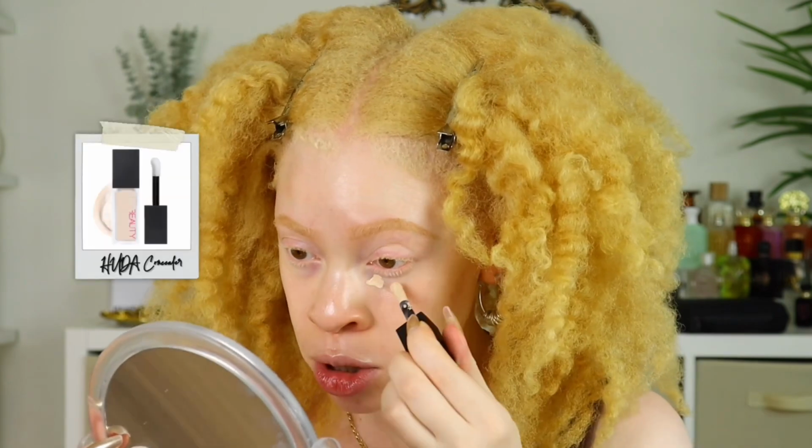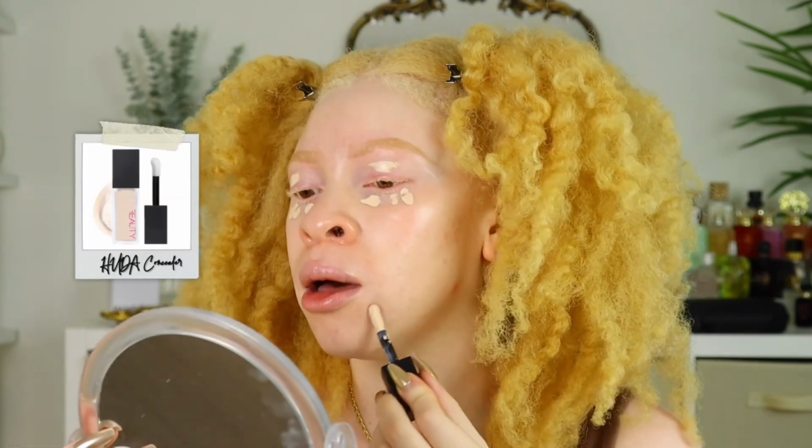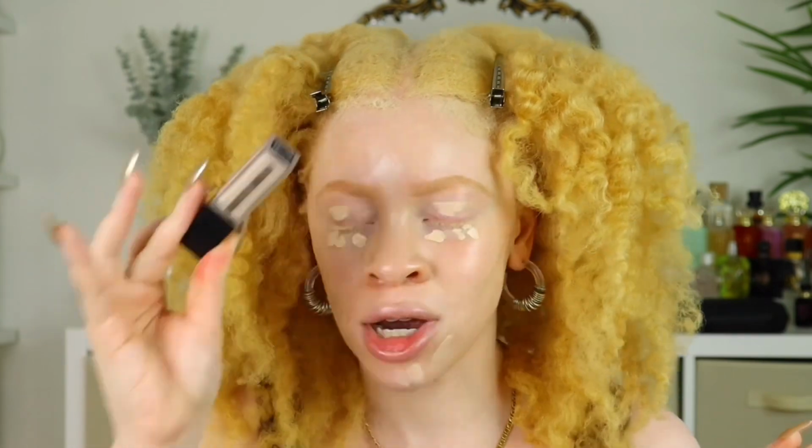So I just put this underneath my eye, on top of my eyelid, and where I have my little acne scars that are fading away, but they're still gonna peek through. And literally, I just use a little bit of this. A little bit of this goes a long way. This is one of my favorite concealers though. I've used other concealers, but I don't know what it is. I always gravitate to this one.